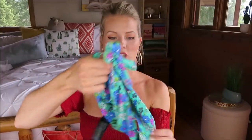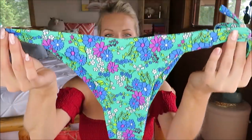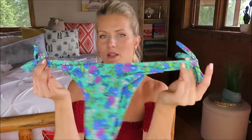This is the kind of swimsuit you want to wear in the ocean. It's going to keep everything in. And the bottoms are like a cheeky side tie bottom, totally adjustable, and love this one too.